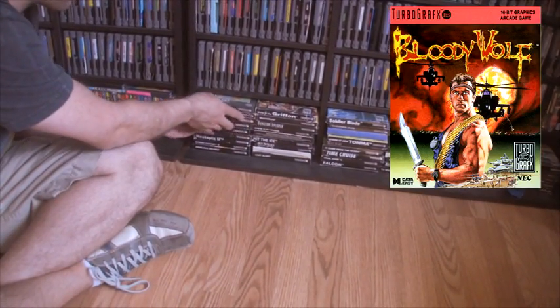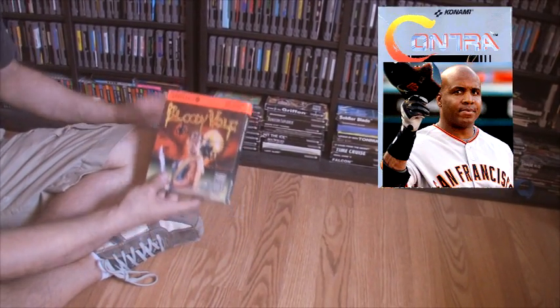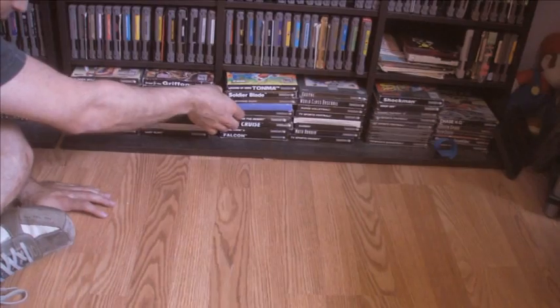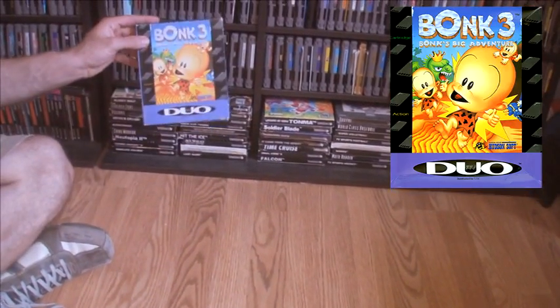Bloody Wolf, which is one of my original games I had as a kid, you know, which is like a Contra on steroids. Here's a very hard to find game, and in the box as well, Legend of Hero Tonma. Here's one that no one ever has because it's hard to find again. Here's Bonk 3, and in the box.